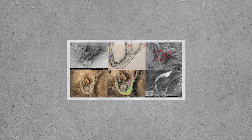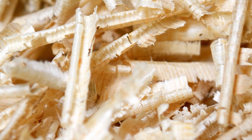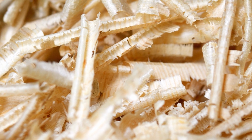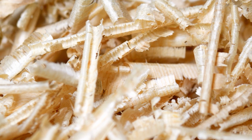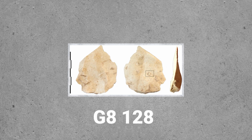The cord is approximately 6.2 millimeters in length and approximately 0.5 millimeters in width. Wood fibres have also been found at the site, some of which show signs of cordage manufacturing, but not sufficient enough to come to a final conclusion. So far, G8128 is the only concrete evidence we have of Neanderthals' use of fibre technology.